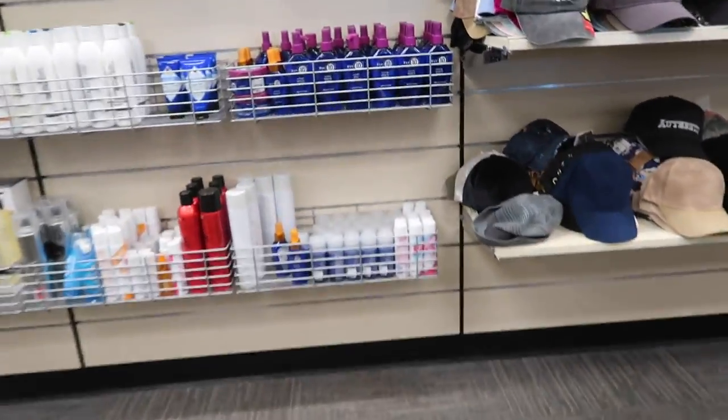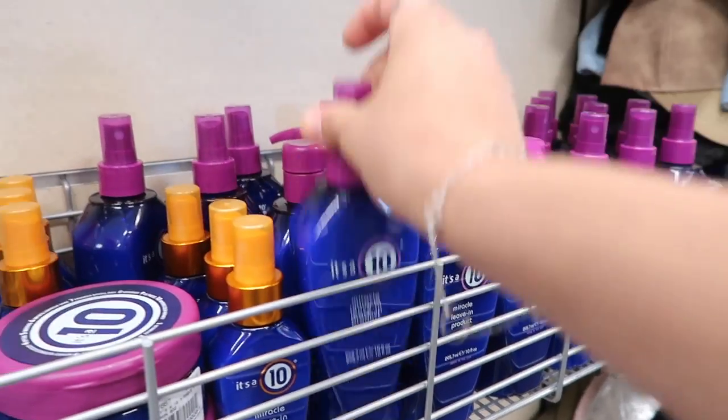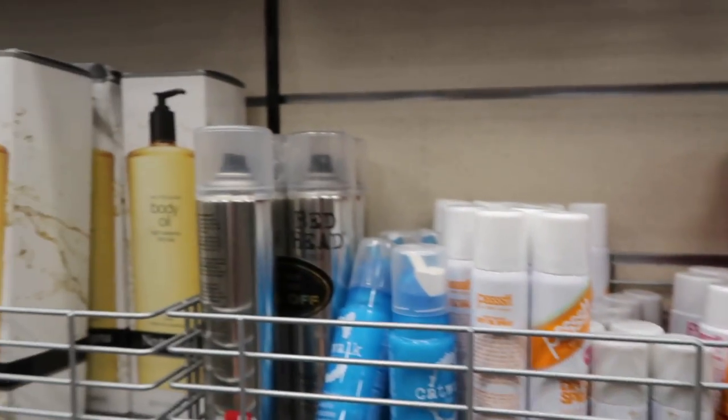We have a lot of hair products, though. Look, they have, it's a 10. It's cheaper than the regular. Yeah, $30. And then these. Oh, I just remembered. They have a shampoo here that I want. I think I'm going to go ahead and buy it.